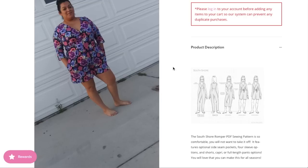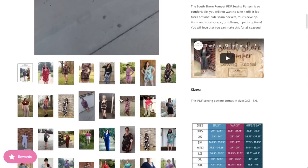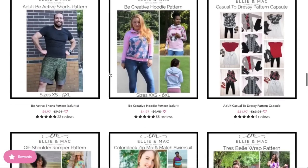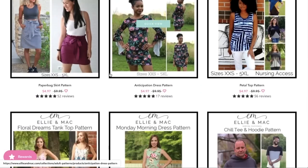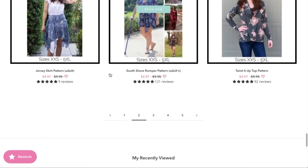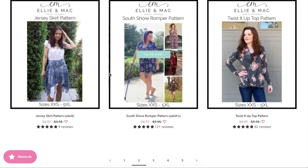Nice. It even has some kind of gathering or pleat or something in the pant. Let's see if I can find hands in the pockets. No, maybe it's all just gathered in. Hard to tell. All right. If I had seen Ellie and Mac patterns 2 weeks ago, maybe that pattern is what I would have used for the ITY knit. I couldn't find anything to do with it.